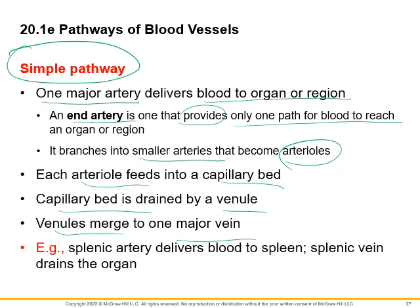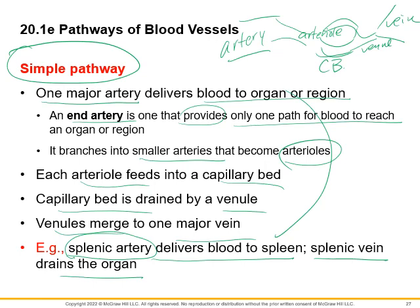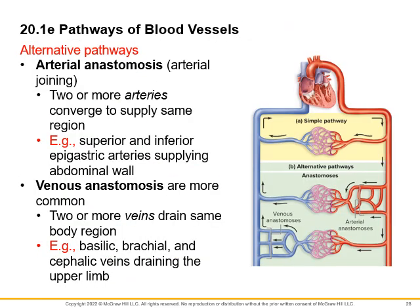So we've seen this system already, right? We have an artery, large, it's going to narrow to an arteriole. Then we're going to have our capillary bed. Then we're going to have our small venule, and then that's going to open up into a vein, right? So all of that we've already talked about. So they give you an example. The splenic artery delivers blood to the spleen, and the splenic vein drains that organ. So here's the simple pathway, right? One way in, one way out. We just talked about that one.